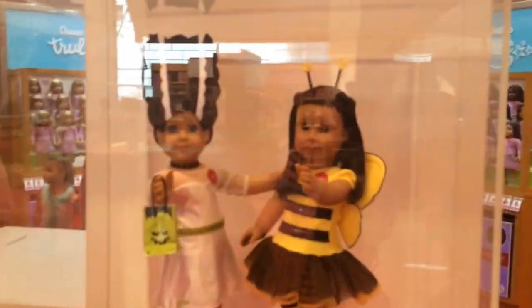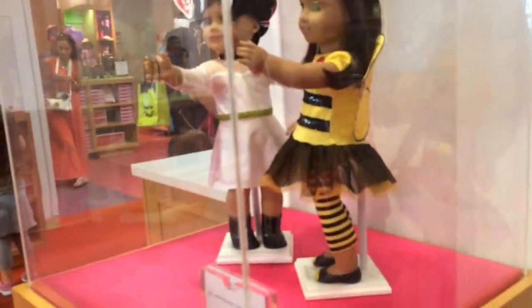Check this out over here, Jada. Oh, it's Halloween. That's just adorable. Dude, the lighting. Yeah. Wow. That's adorable. Frankenstein and then like the big giant hair. Sorry, guys. The big giant hair, that's cute.